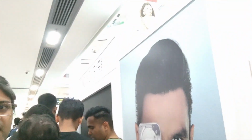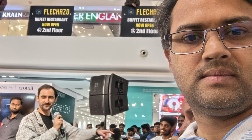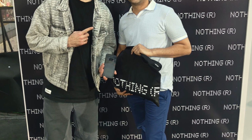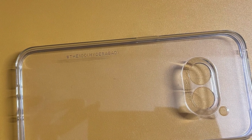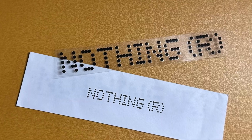And I was lucky enough to get my device in the first 100 sales. I was the 25th at the drop location here in Hyderabad, AMB Mall, and excited to meet the co-founder, Mr. Akash Bhai. And I also had the opportunity to share a couple of my insights and advice on Nothing Phone products with him. Additionally, Nothing has offered goodies for the first 100 purchases of Nothing Phone 2A: a complimentary original case designed specifically for the Nothing Phone 2A, along with the sleek Nothing ear stick and a Nothing brand carry bag and a collection of some stylish Nothing stickers for free.